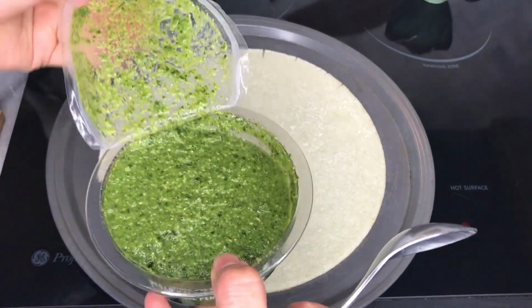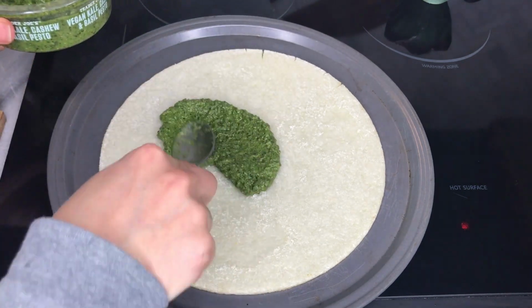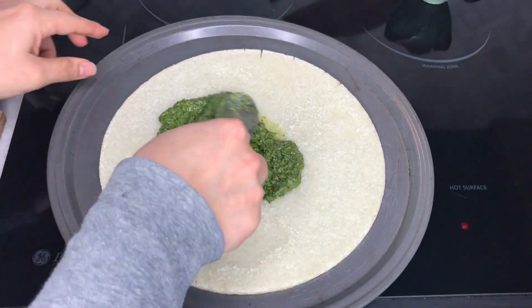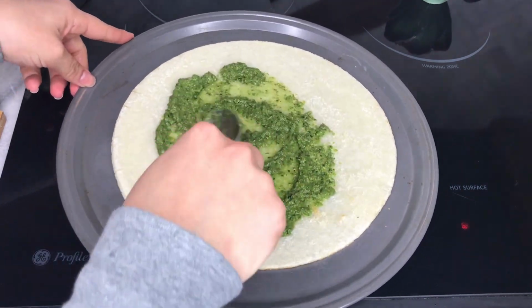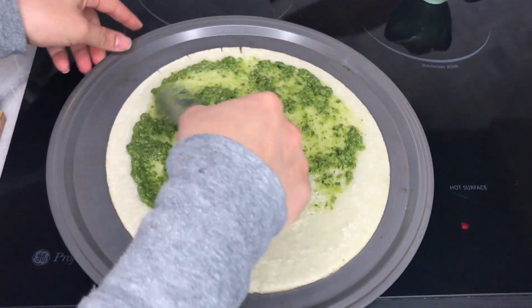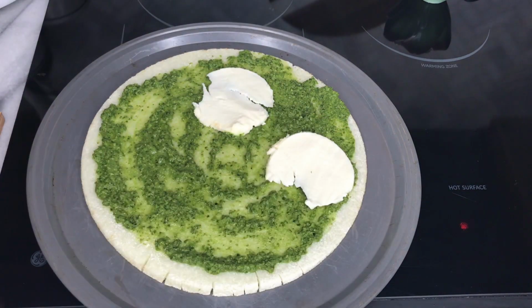This pesto, you guys, is out of this world. It's so good. So if you have a Trader Joe's near you, I would recommend that you go grab one. I'm using a generous amount of pesto and then just evenly spreading it all around the pizza crust.